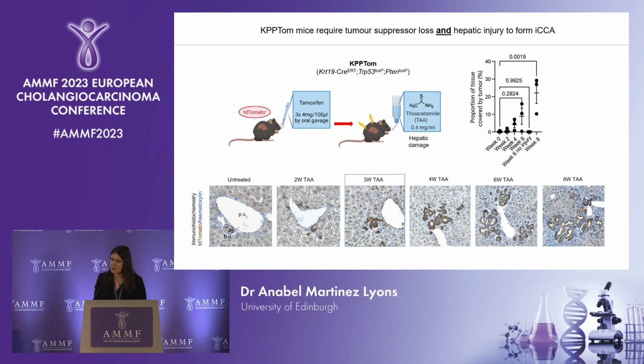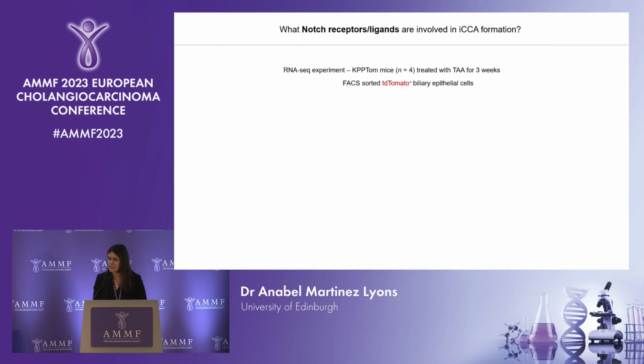And it's at this 3-week time point that we start getting the earliest incidence of morphologically distinct cholangiocarcinoma forming. So I was interested in looking at what the Notch signaling pathway was doing here, particularly what changes between 2 weeks of thioacetamide treatment and 3 weeks, mimicking this transition point between pre-malignant biliary disease and cancer formation. So the first question I talked about earlier was what receptors and ligands are involved in the Notch signaling pathway, and are these involved in ICCA formation?